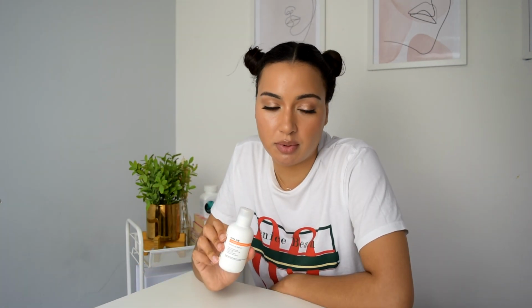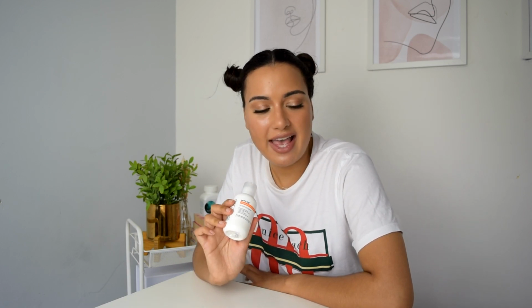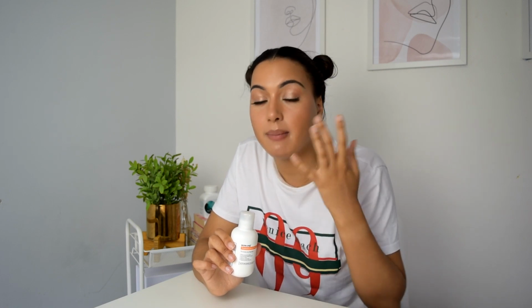What do I think of this benzoyl peroxide? Well, I think it's quite strong. It's different to Acnecide, for example. This can sting a bit more. I found my eyes would water, even though obviously I'm not applying it around my eyes. The highest I would go is about here, but it was still the chemicals, I guess, of it that made my eyes water.